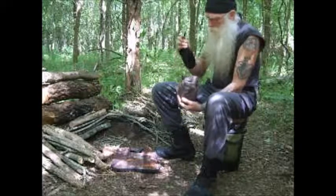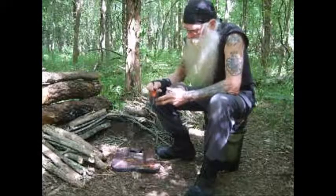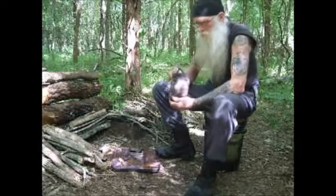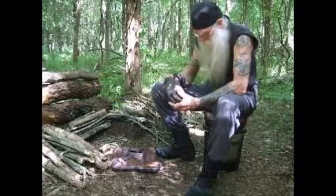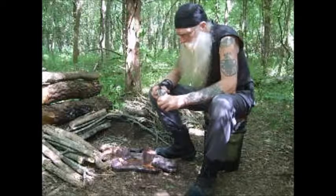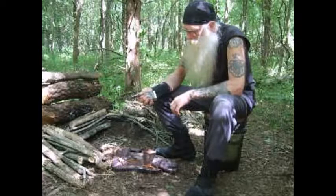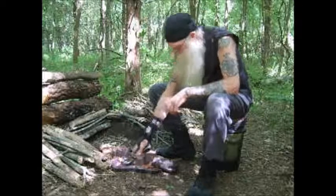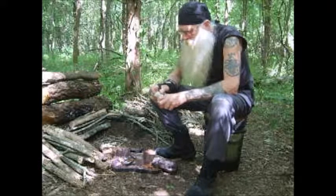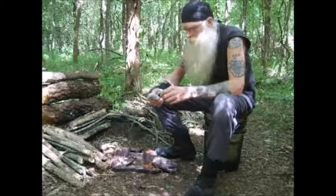First off here, I suppose, good enough place to start. Light my fire. Thanks again, Mike. Very nice little piece to have around. This piece here I've been carrying for about a year, and it's an old cigarette case, and inside the old Harbor Freight magnesium bar striker. Always works. Cotton balls, Vaseline. And in the lid I have some dryer lint.